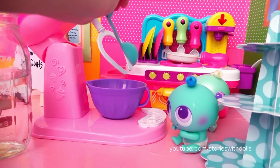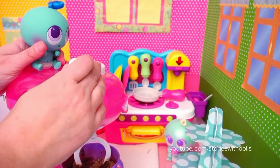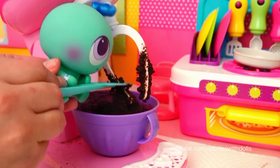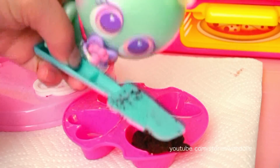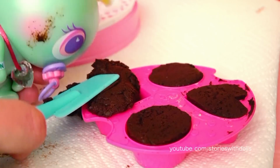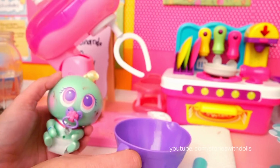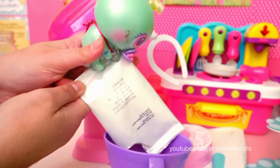And the recipe says that we need 2 tablespoons of water. And for this part, Guats can help us mix the ingredients together. It's almost done! And now it's Tonito's turn to help. He's going to help us put the batter in the molds. Oh wow! Tonito's face is covered in chocolate! Now I'm going to put them in the fridge for 15 minutes. And while we wait for the brownies to be ready, let's make the red velvet cake.